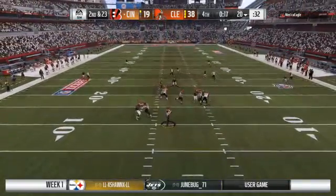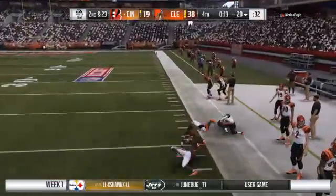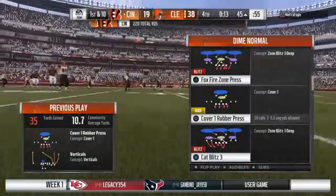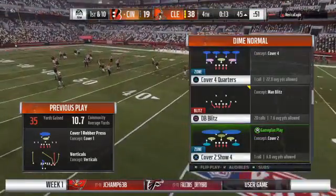Now they'll throw here out of the gun. He finds Ross right side. It's complete. And now before this first down play, we're going to get a timeout here, as they'll stop it with 13 seconds left to play.